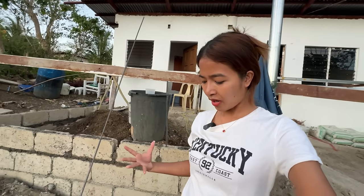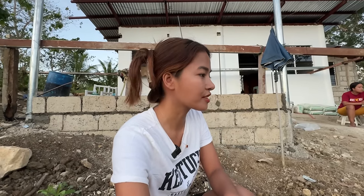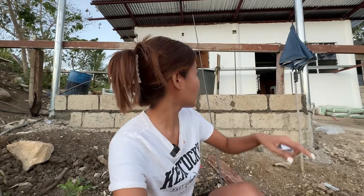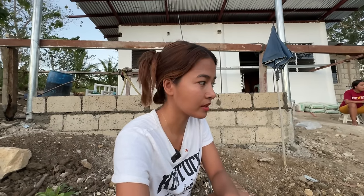The only problem we're having is actually it's very hot, guys. I feel so bad for them when they're working here. Oh my gosh, when it's only 7 a.m., it's scorching, very, very hot. But that's why we have umbrellas, if you guys can see, and mommy's umbrella, the biggest umbrella as well, is here, so that at least it can help them get some shade. But yeah, this is how it looks so far.